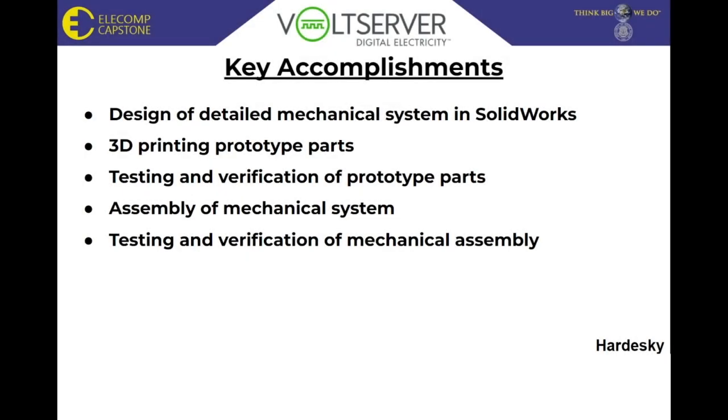Hello, my name is Wesley Hardesky, and I'm an electrical engineering major with a mathematics minor. Most of my technical contributions to this project involve mechanical prototyping and design to bring our ACT system to life.